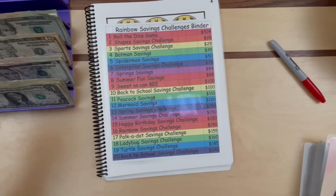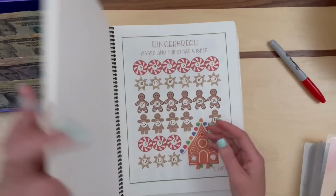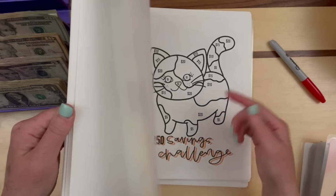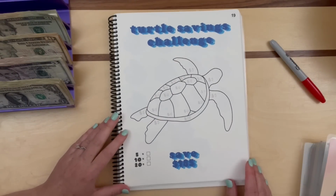And we got 19. Wow. Okay, so Turtle Savings Challenge. Oh, I've been wanting to start this one for so long, you guys. This is really cool. Okay, so here's where the numbers help. Yep, 19. So I'm glad I did put those.